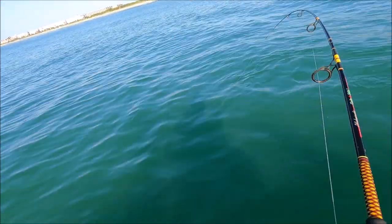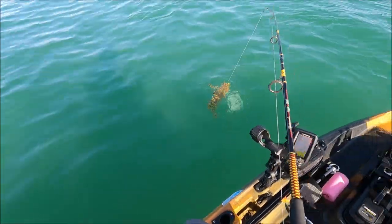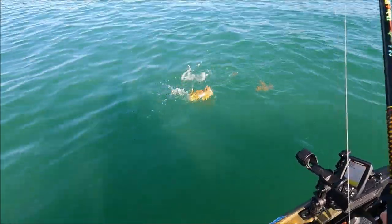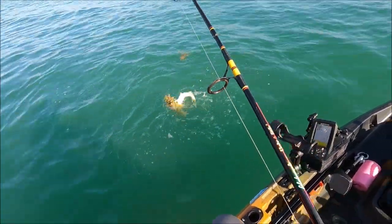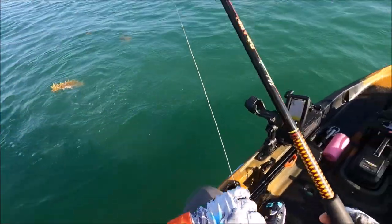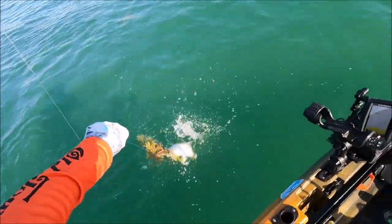And definitely feels like a blue or Spanish or... Oh, jack. A jack? Yep. Oh, that was a good bite. That was good. They fight so good, guys. Crazy. And still seaweed. I'm telling you guys, it's ridiculous, the seaweed this year.